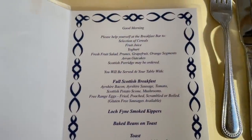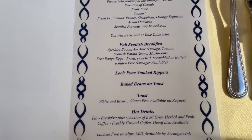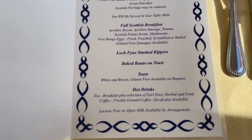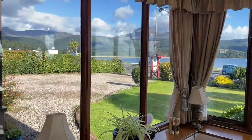We've been going to this place for years and just love it. It's just so old school, you know, it's full of retro charm, and that is the breakfast menu there, just in case you want to pause and have a wee nosy and just look at the view from the breakfast room.